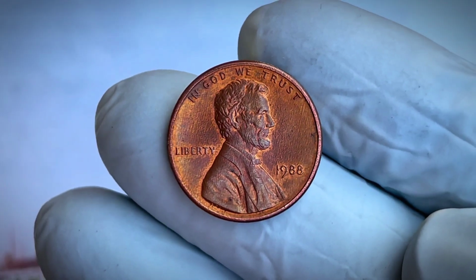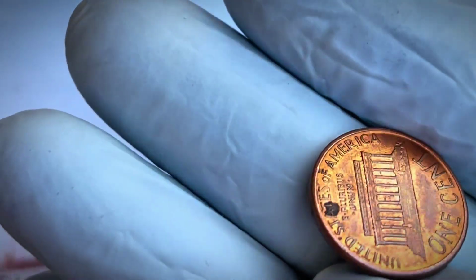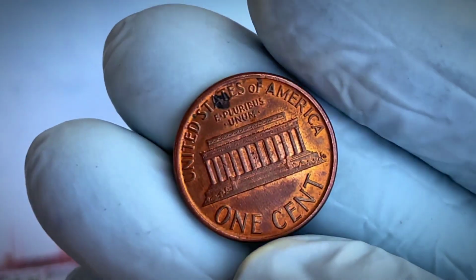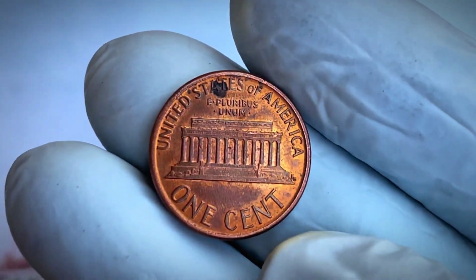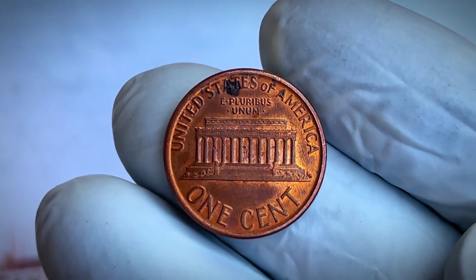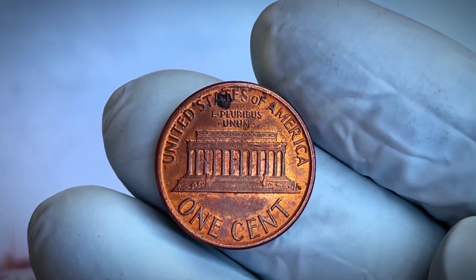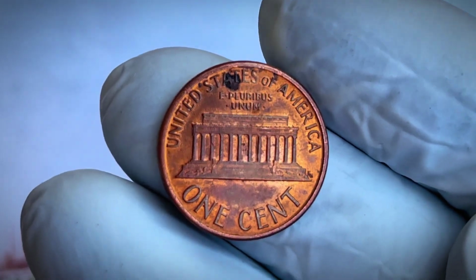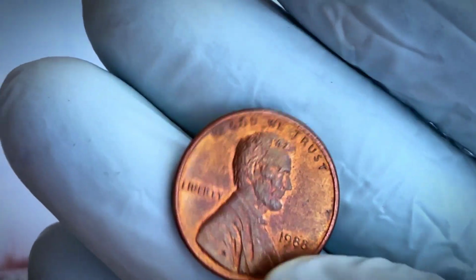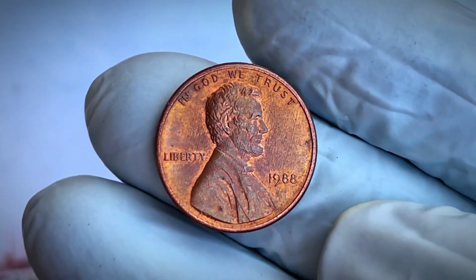The doubling is also visible in the motto, "In God We Trust," particularly in the word God. Under magnification, this doubling appears as clear, separate impressions rather than just a blurry or mushy appearance. That's an important distinction because many coins might have what's called machine doubling or strike doubling, which creates a smeared look rather than the crisp, separated doubling of a true doubled die.